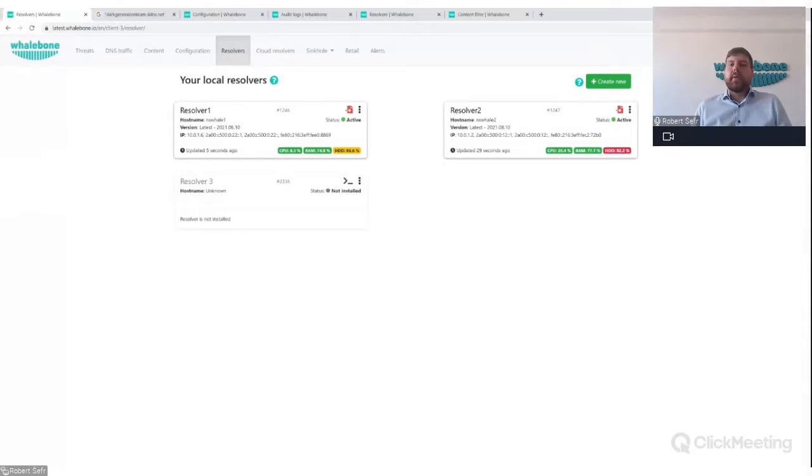Okay, it works. However, we understand that the timeliness of the data about the threats and about the content filtering matters, though content filtering is not that time sensitive. But for threats, if there is a malware or phishing campaign running, you want to have the information on the resolver as soon as possible. So with the newest version released in August, you are actually getting the updates for the threats and for the content categorization in real time.